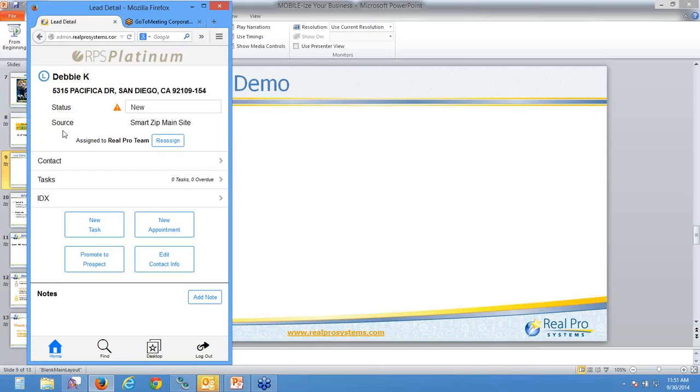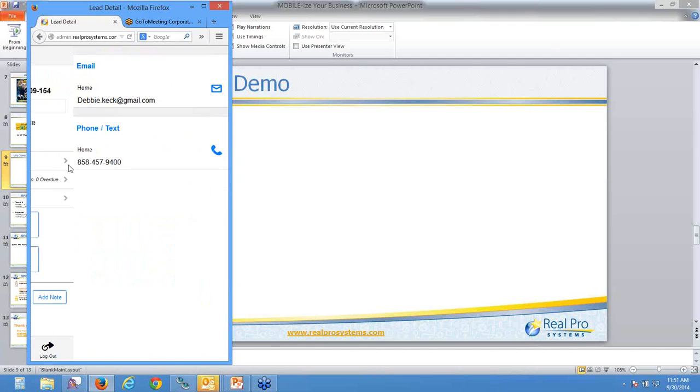So if you go through and you click in and you're going to make this call, first thing you'll have is the status. So we're going to first make the call, and there's a contact slide out for every lead and prospect. And we're going to show you all of the email addresses we have, all the phone numbers we have. And if it's a mobile phone number, we'll give you the option to one-click send a text message from your device or a one-click call.